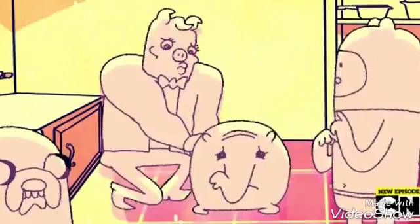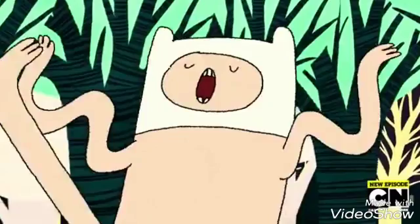I'm pretty sure that's all we see in this episode, at least. And Finn and Jake. So let's get back to the episode. Those are all the people that we saw. So anyways, Finn and Jake go look for a lard.